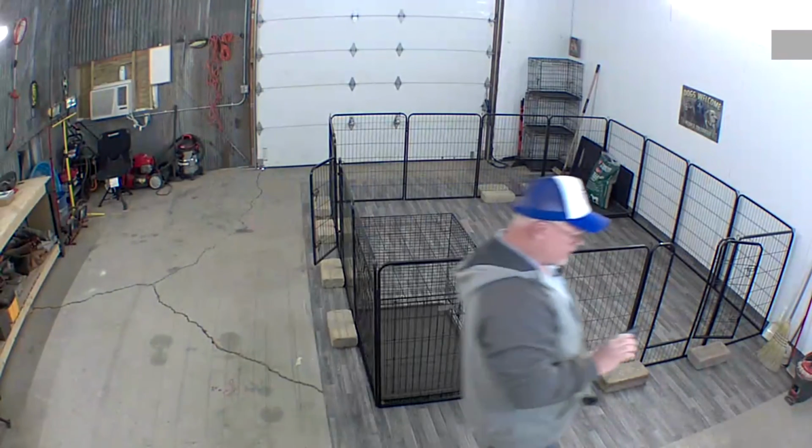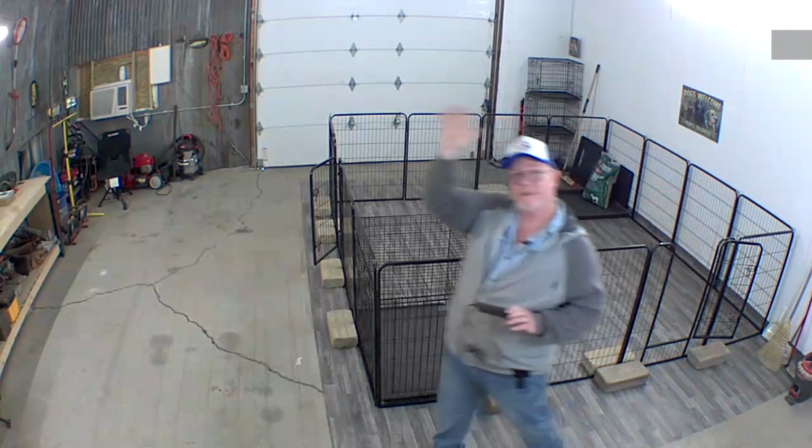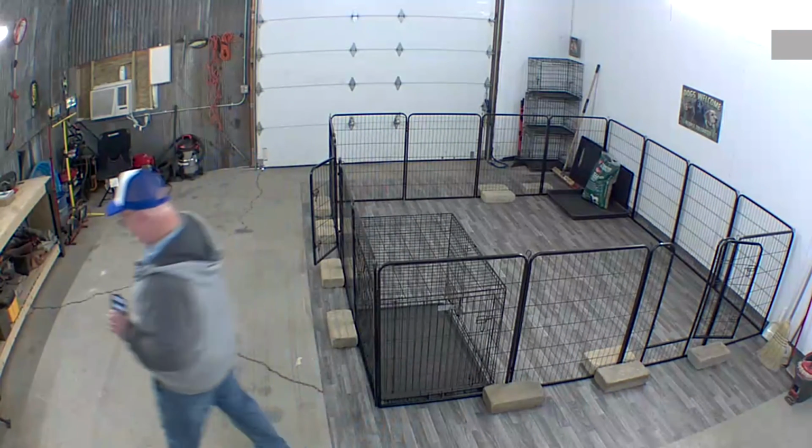I'll turn this one here in the puppy pen on just to give you an idea what it does when the motion sensor picks something up. Yep, there we are. That's how it works.